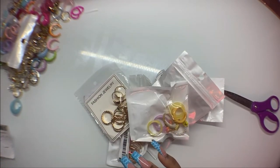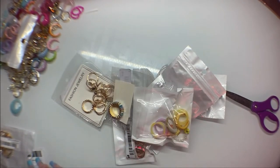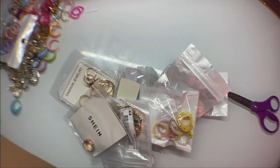Alright, y'all, so I'm gonna go ahead and let y'all finish seeing the rest of the rings I got. Like I said, I got a ton of them, so I still have quite a lot to show y'all. Then I'll show y'all the nail art I got from SHEIN.